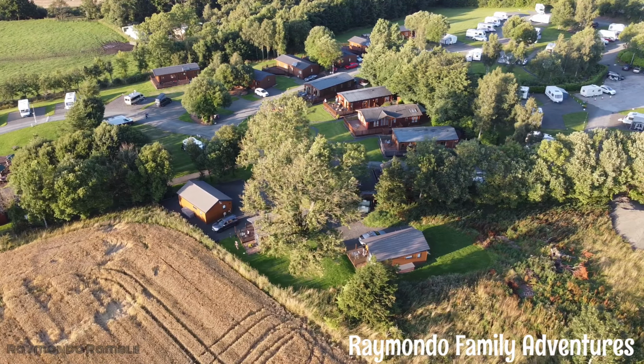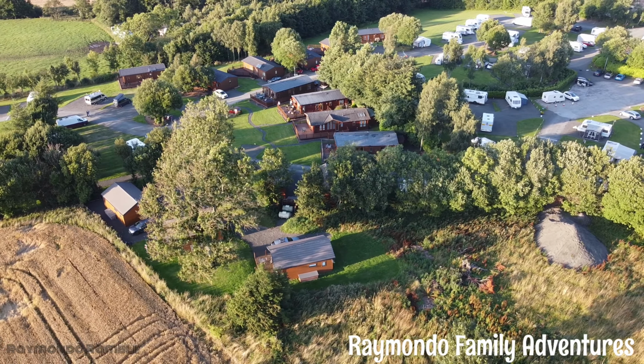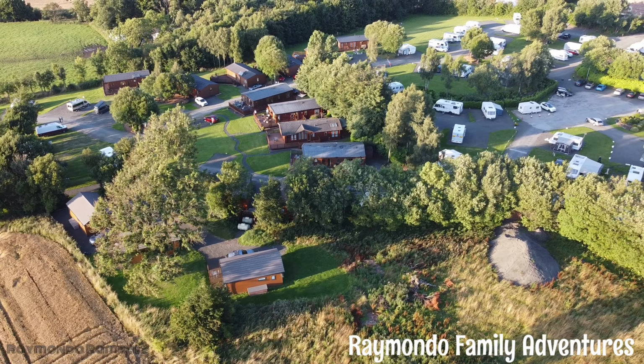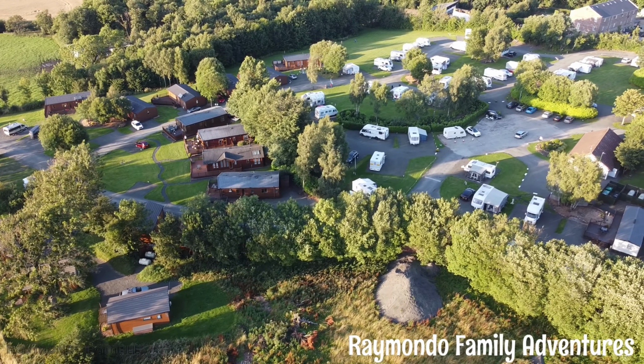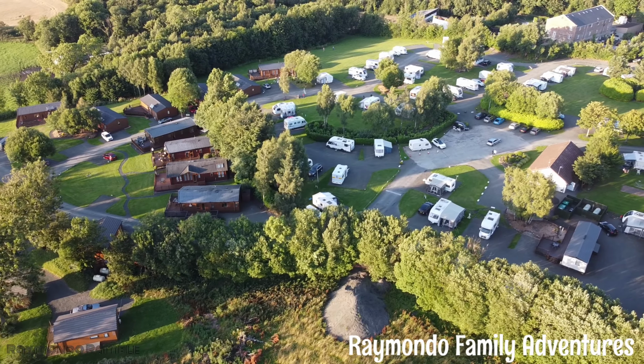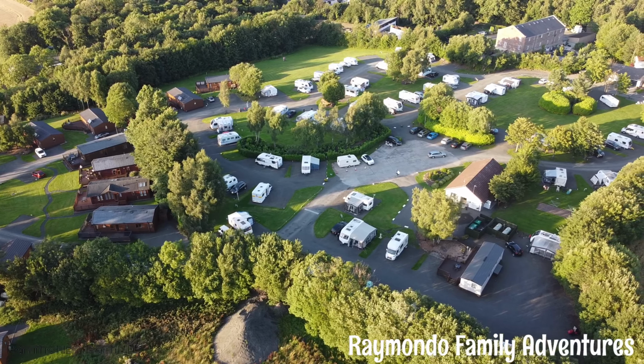So if you're thinking of coming here, don't hesitate. Come here, because the site is absolutely amazing. If you've got a motorhome or a caravan especially, you will absolutely love it here. There's also a restaurant on site called The Woodsman.